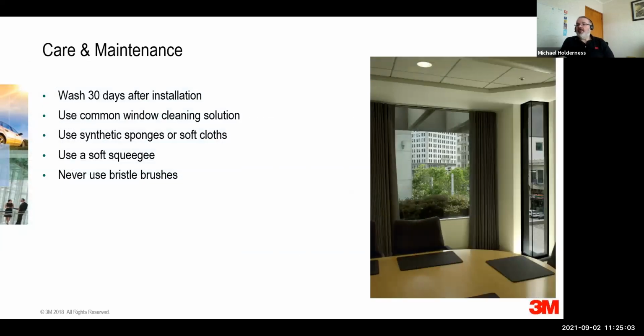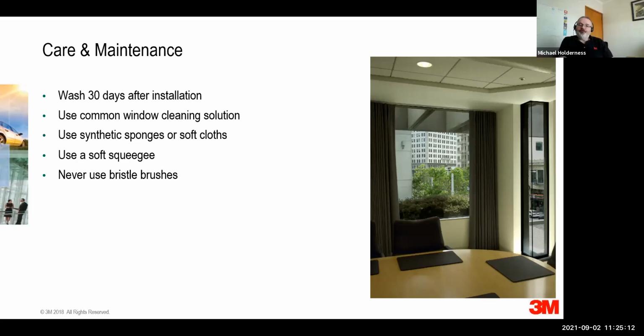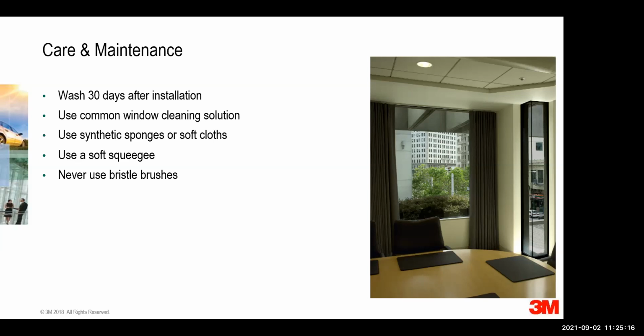So it brings me on to care and maintenance. Sorry, Michael, before you jump into care and maintenance, you have a question relating to the exterior films. Sure. Do they require edge sealing? I know there was reference there to pooling of water, but how do we feel about edge sealing?